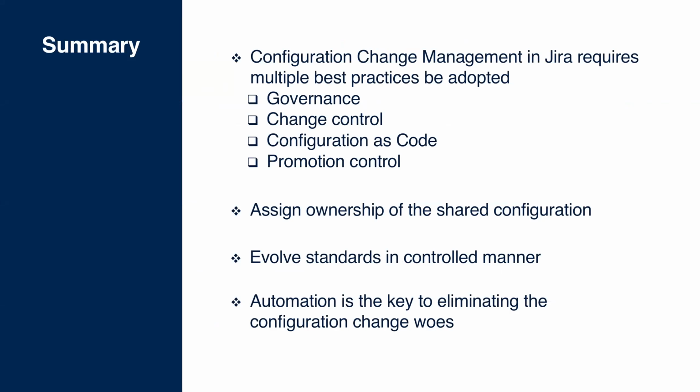You want some promotion controls, but you also want automation. Assign ownership of the shared configurations, right? Involve a standard and controlled manner. So your standards may change, that's okay, but you want to make sure it evolves in a standard, precise manner and follows good practices and standard nomenclature. And one of the key pieces, automation is key.